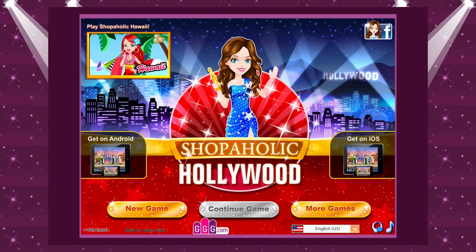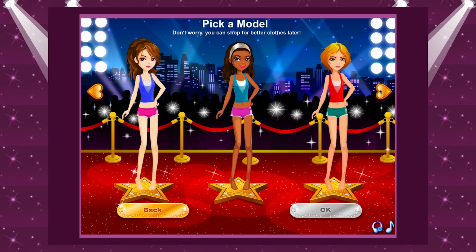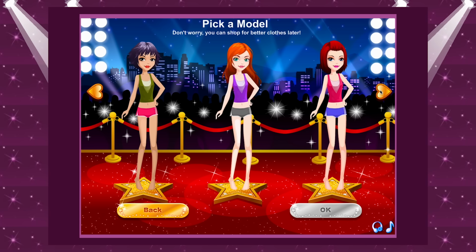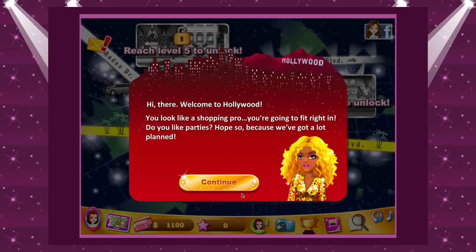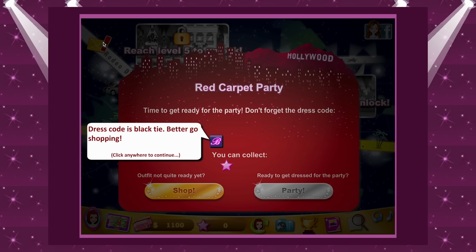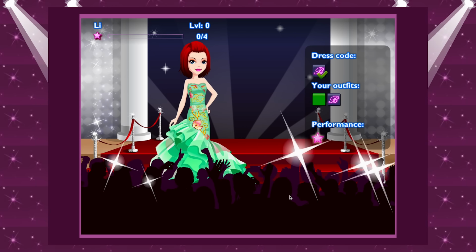Then there's Shopaholic Hollywood from September 2013. This one introduces some major new gameplay elements, and although it uses the character designs that I don't prefer to the other two, this one feels like probably the most robust game in the series so far. The game begins with a very railroady tutorial to explain to you how the party system works. Unlike the other games where you're just shopping for shopping's sake, this game gives you a series of events that have specific dress codes. Attending these parties increases your fame level, which unlocks more shopping areas.